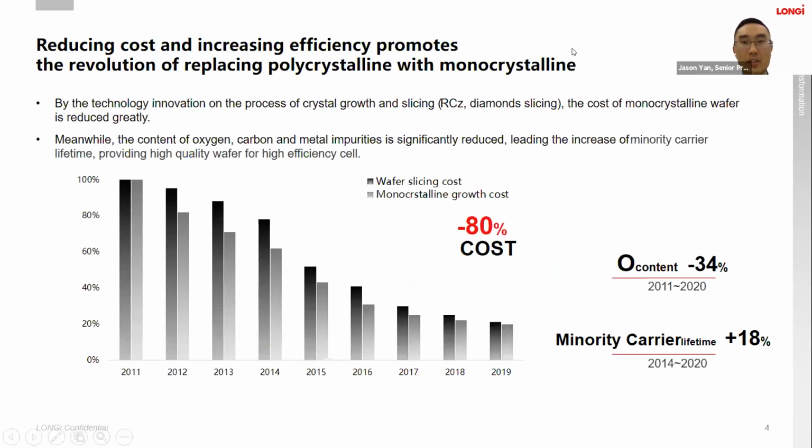In terms of the wafer, as we can see in the figure for the last 10 years, through technology innovation on the process of crystal growth and the diamond wire slicing technology, the cost of the wafer reduced about 80%. Also the content of oxygen, carbon and metal impurities is significantly reduced. That helps us get high quality wafer and also high efficiency cell. This is very helpful for delivering high value to our customer.